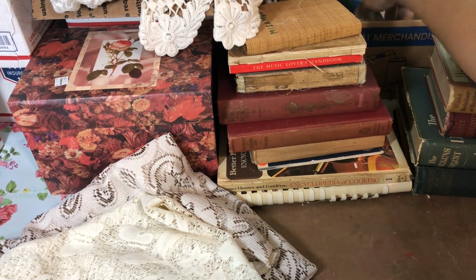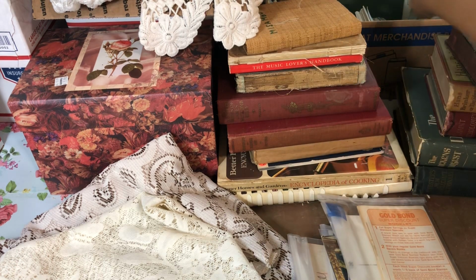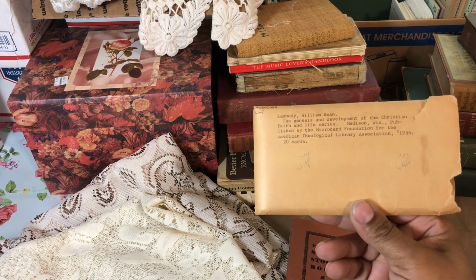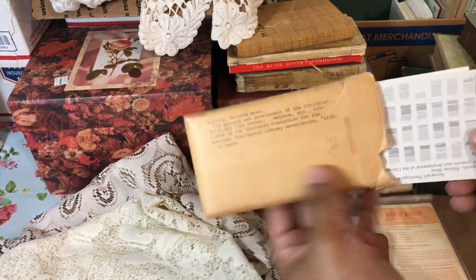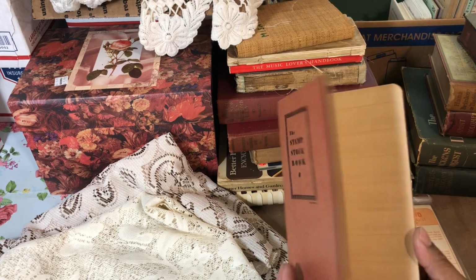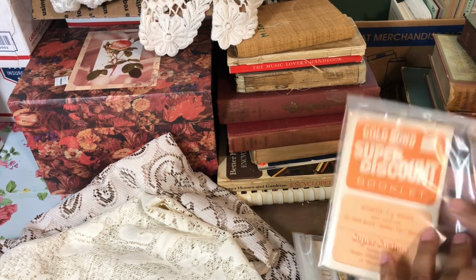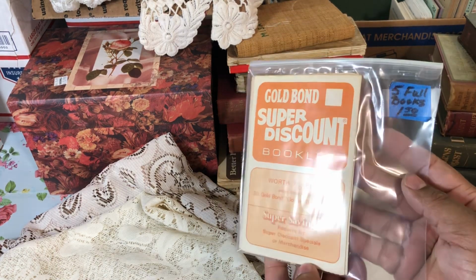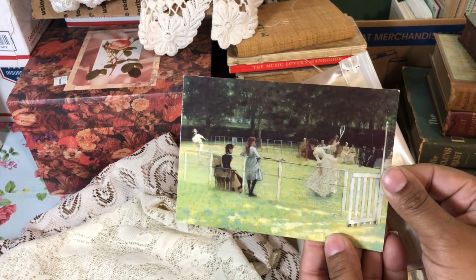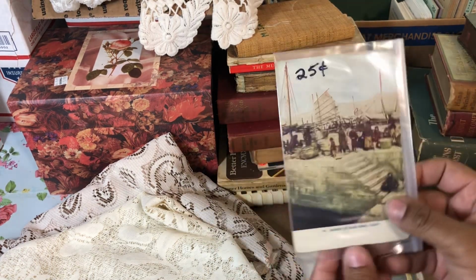And let me pull out some of those. Now, there are no stamps in here. I wish there were, but they're not. Bummer, but hey, love that anyways. Got that little discount booklet. Look at that. Love that little image. Lovely, lovely, lovely Victorian album. Look at that.